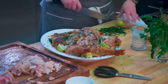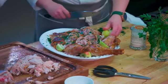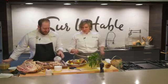I love that. Oh my gosh, a food stylist would be like, what are you doing? Yeah, Sarah Hunter would not approve. Maybe. But we're chefs. Let's be honest.